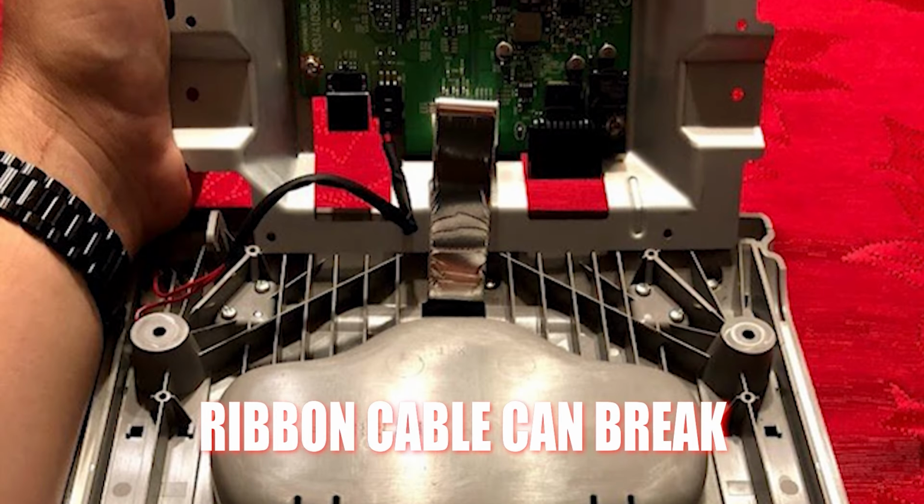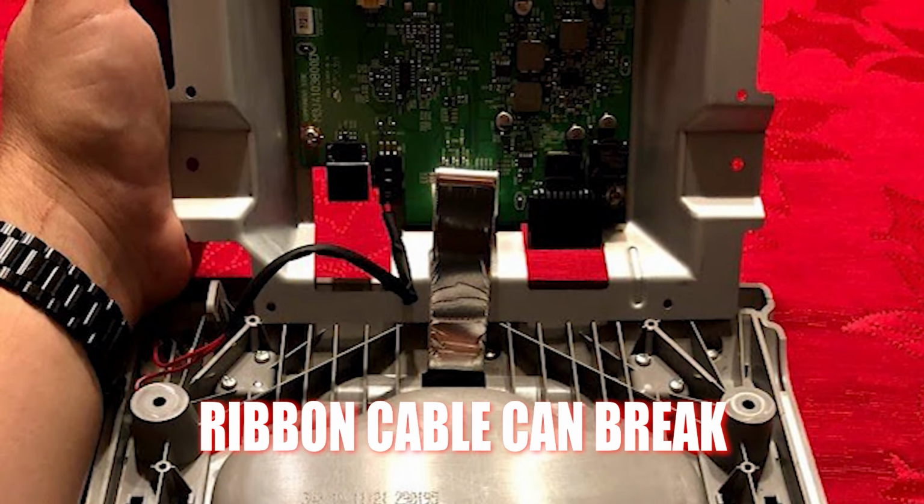The ribbon cable for the infotainment TV for the passengers can break from just normal use, after opening and closing it. So you just have to replace that ribbon cable.